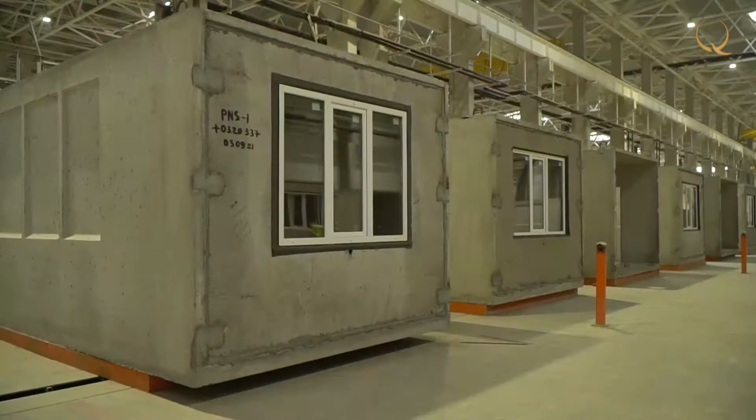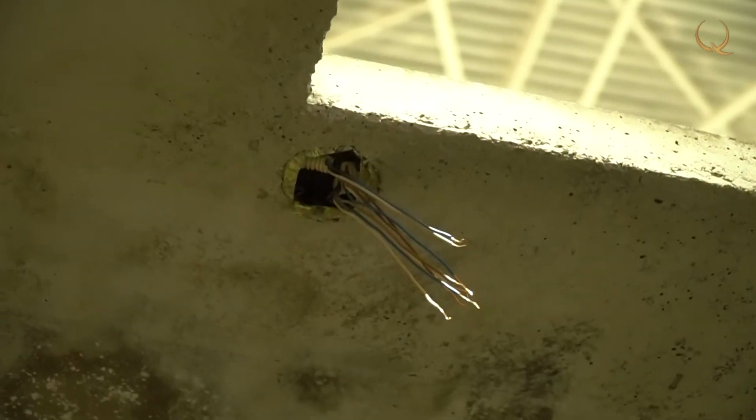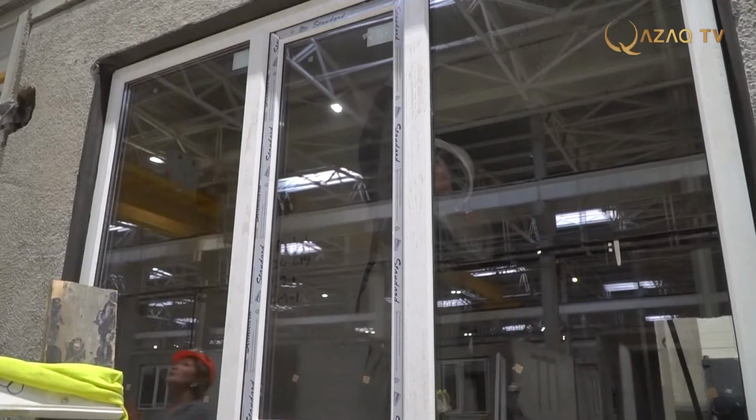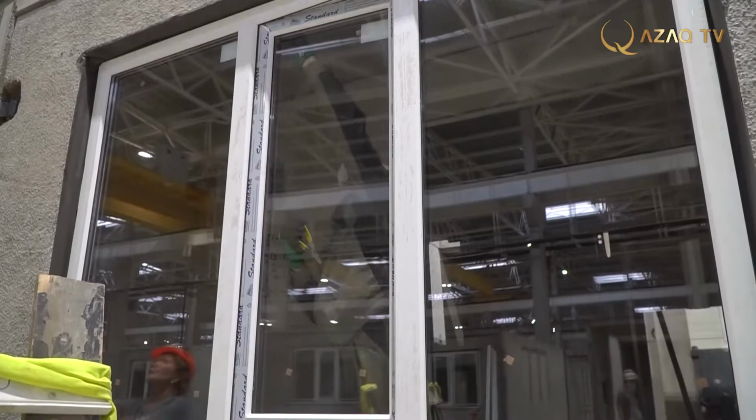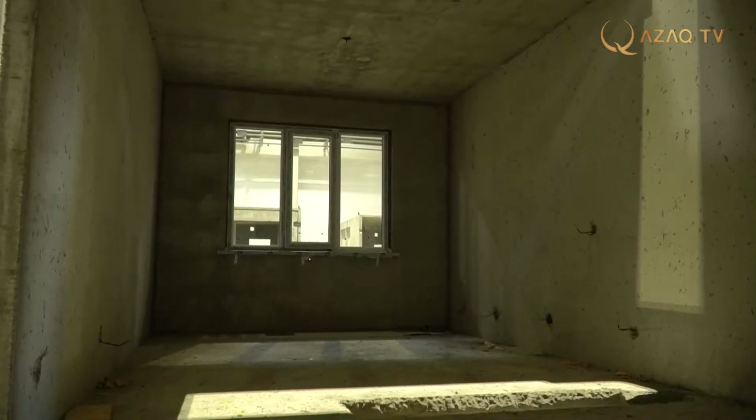The walls are even, there is no need to level them, only to prime them, and the wallpaper is already applied. The modular technology is unique in that it makes it possible to carry out complex finishing in the factory. Thus, the enterprise excludes carrying out wet works at the construction site and optimizes many processes.